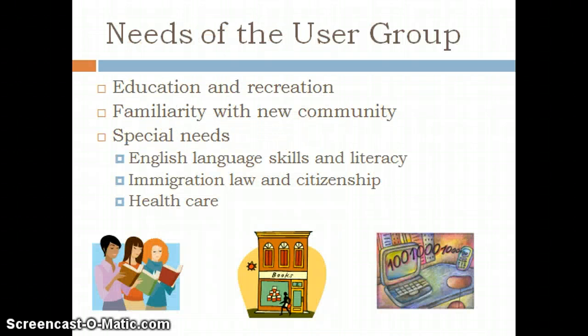Generally, the needs of this user group are much like any other user group. People who are new to the United States use the library for educational and recreational purposes, just as those who have been in the country for a longer period of time. However, there are some special needs unique to people who are new to the United States.